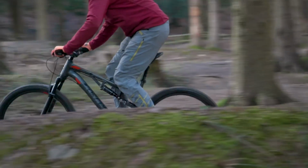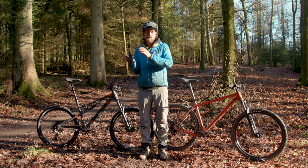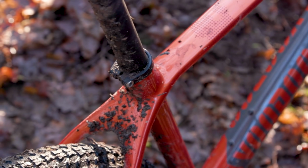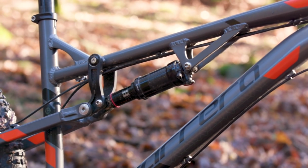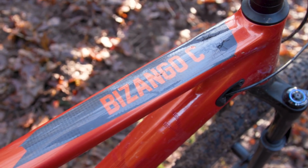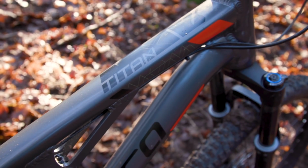So to conclude, if you've got £1,000 to spend, whether you should buy a hardtail or a full sus, of course depends on what type of riding you want to do and specifically how rough the trails are that you typically ride. So which of these two bikes would you go for if you had £1,000 to spend? Or would you go for something completely different?